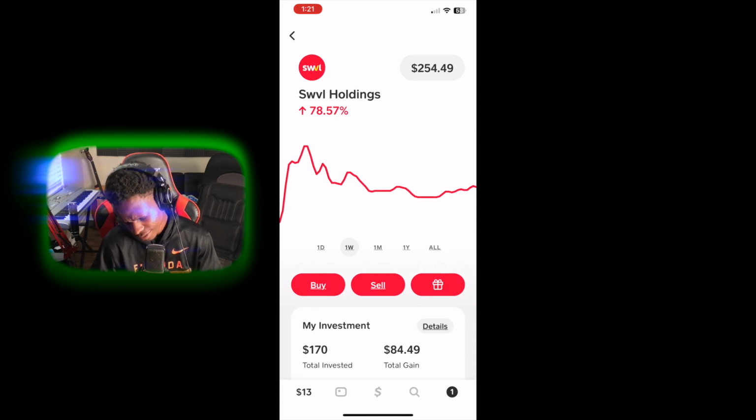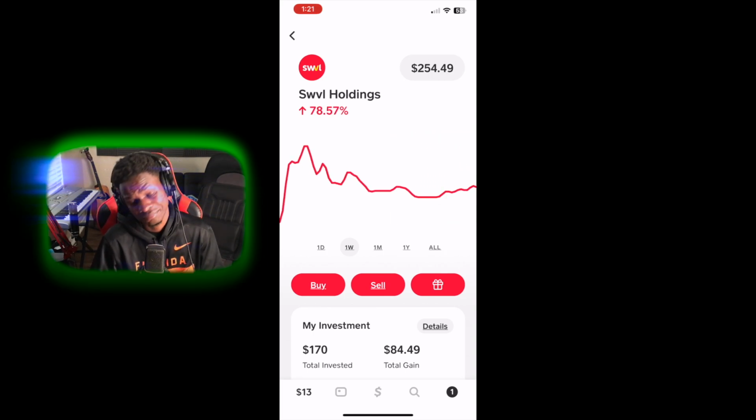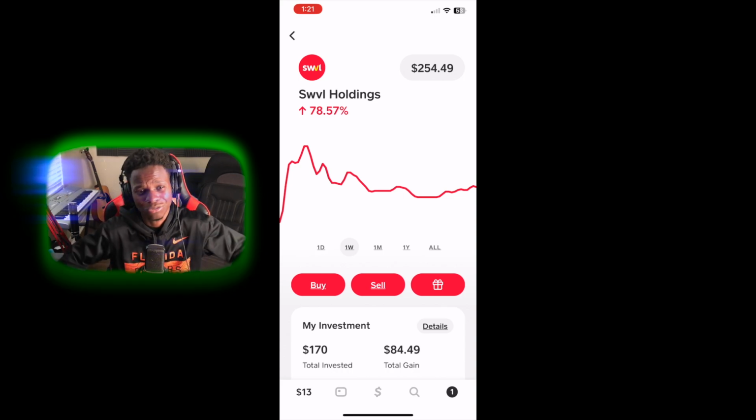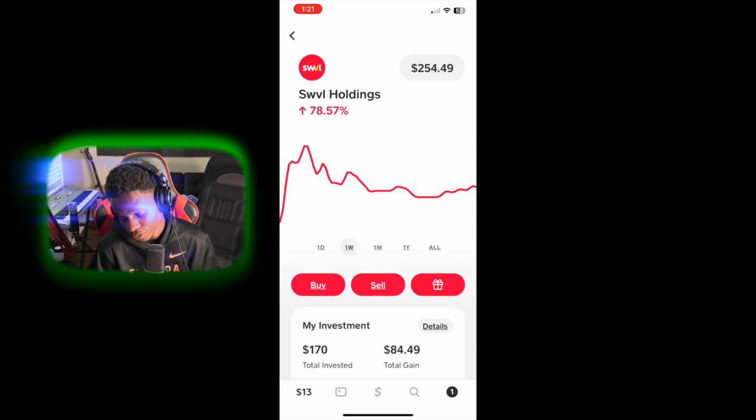So if you feel like the stock will eventually increase, you've got to kind of go with your gut. Go with your gut. Do your research. Get in tune with what's really going on with the industry.